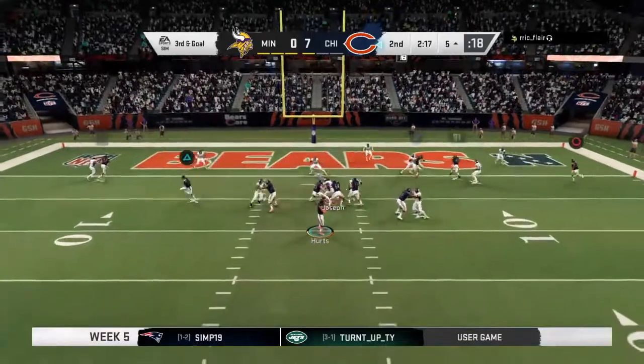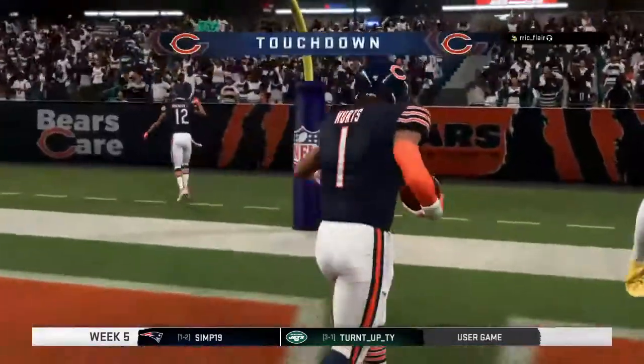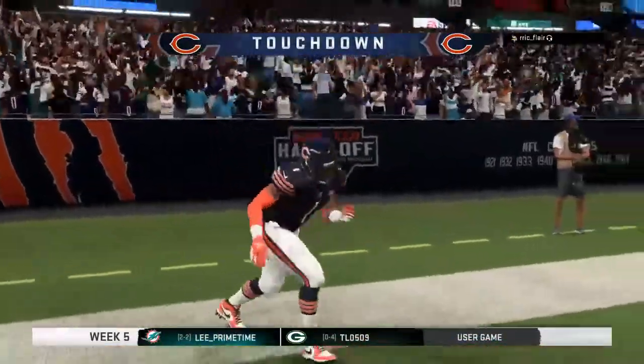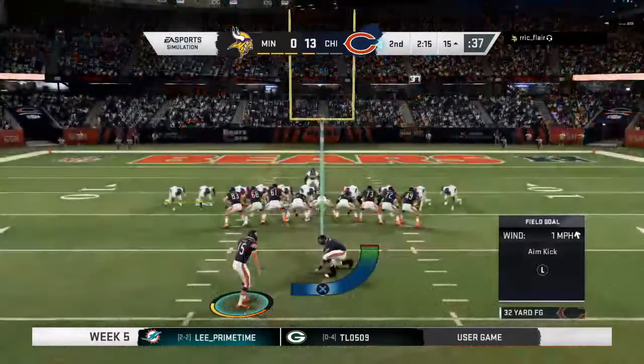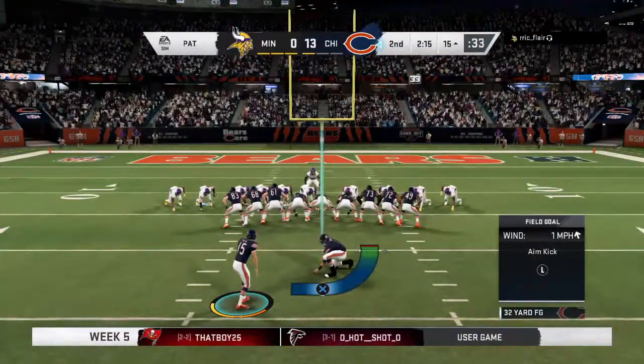They'll look to throw. And he will score. Touchdown, Chicago. It's their quarterback with his second touchdown here in this first half, as the Bears push further out in front.